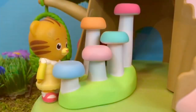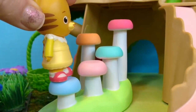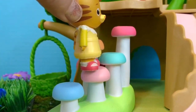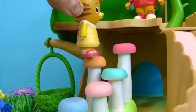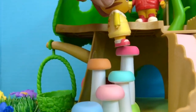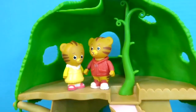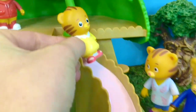Baby Margaret wants to learn colors while she goes up the mushroom stairs. Light blue, light pink, teal, orange, and dark pink. She meets Daniel Tiger at the top. Let's go down the pink slide, baby Margaret.